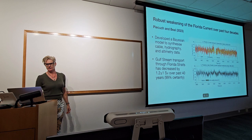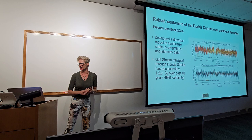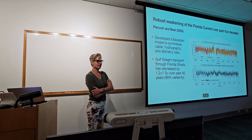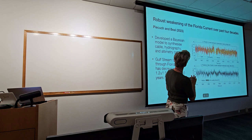And then this is hot off the press. It's not yet published, but it is available as a pre-publication online. Work led by Chris Pykuch, kind of first piece of work related to a new project that I have called Focus, which I'll talk about in a minute. And what we did was develop a Bayesian model to combine three very different data sets of the Florida current transport.